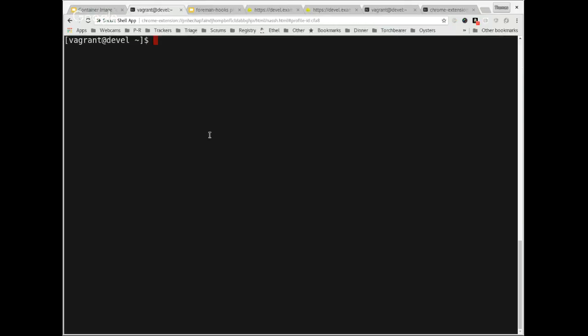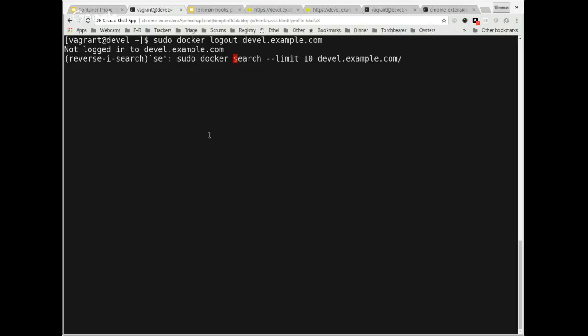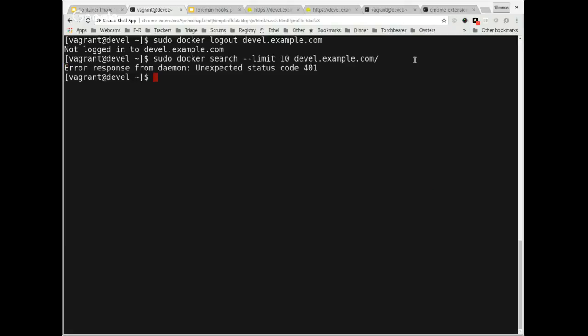So let's just do a quick live example. I am not logged in right now. From that, I'm going to do a Docker search against my server. You can put a pattern after the slash. Okay, I'm going to limit it to 10 lines. And you can see I can't get access to anything.